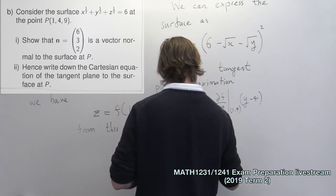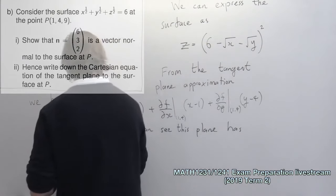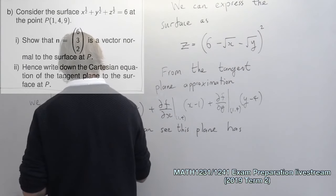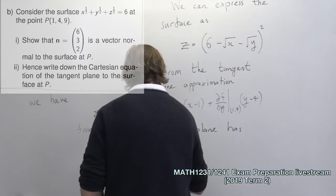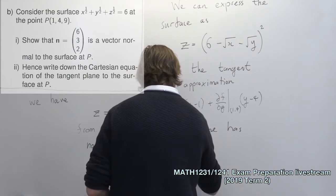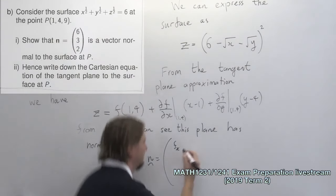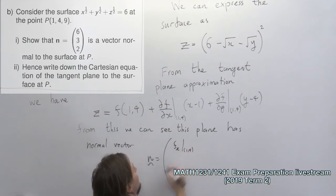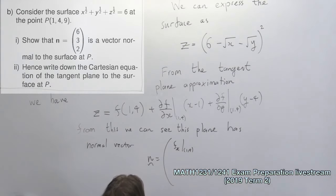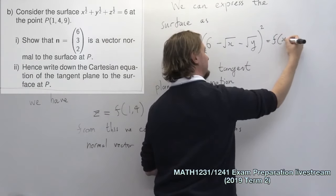So you can see that this tangent plane approximation has a normal vector. The normal is given by the slope in the x direction at the point (1, 4). Did I actually ever set what f was? I think I was quite naughty and never said what f was. So f is this combination here.